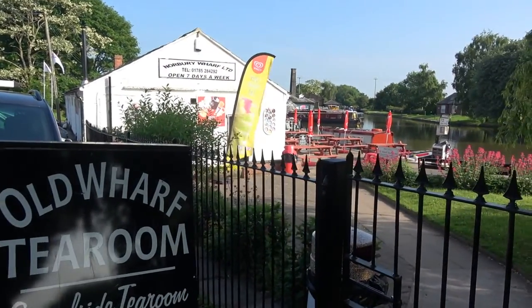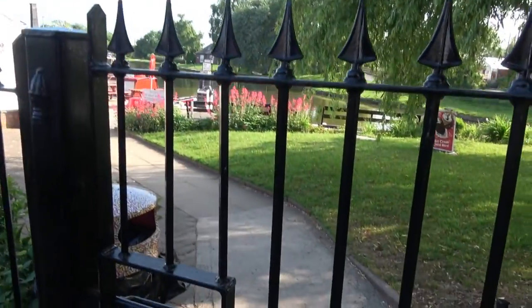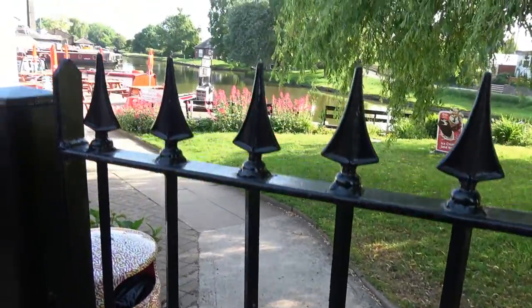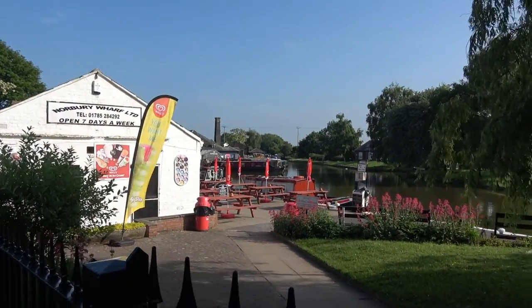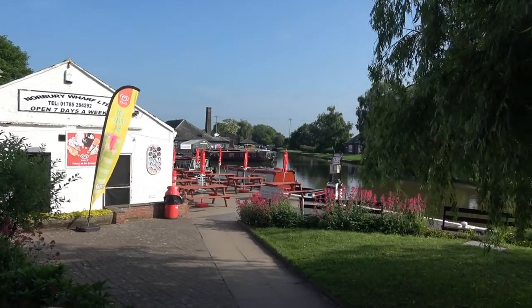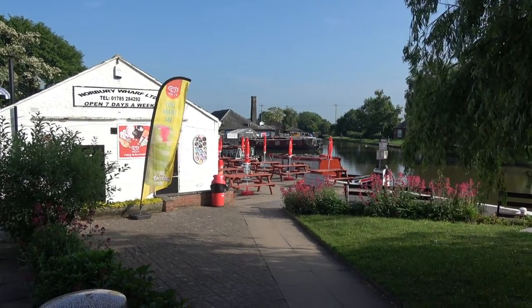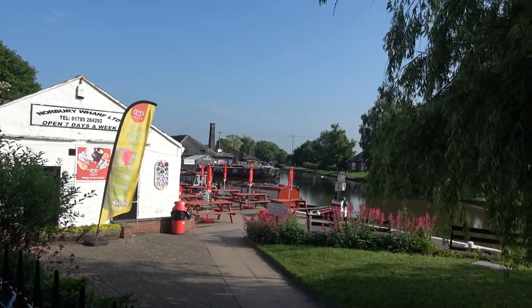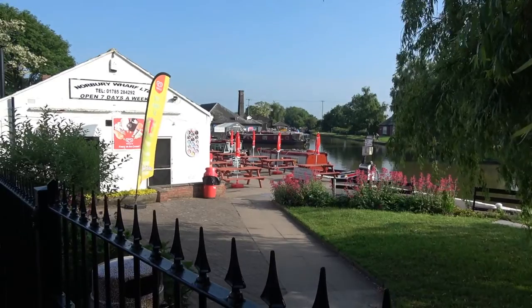Now just here is the tea rooms and the chandlery. Normally it's not locked, but everybody's gone home and they've put a lock on the gate. But that is where you can get a few bits and pieces. And behind all that as well, there's an area where the people at Norbury have a paint dock and do a few bits and pieces at the back. And also there's a hire fleet as well at Norbury Wharf, and a couple of day boats as well. But it's all locked up for now.